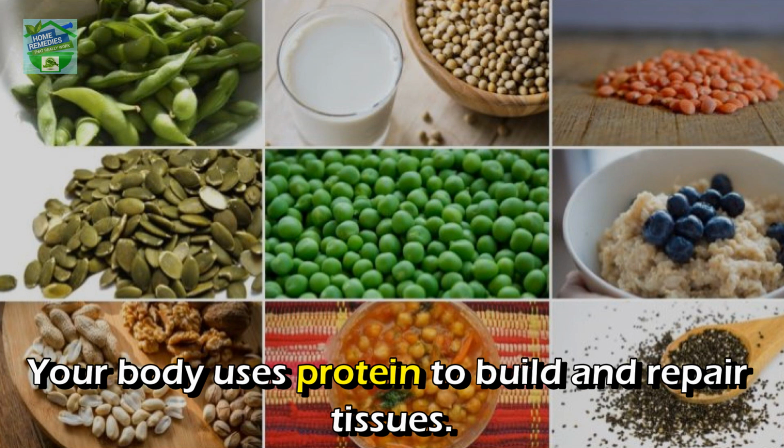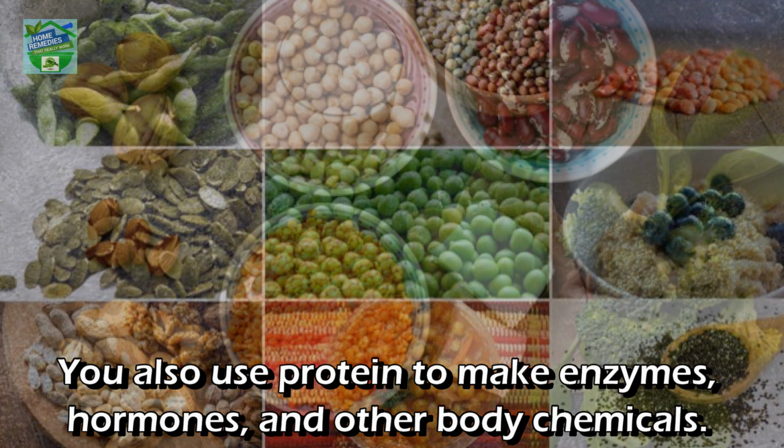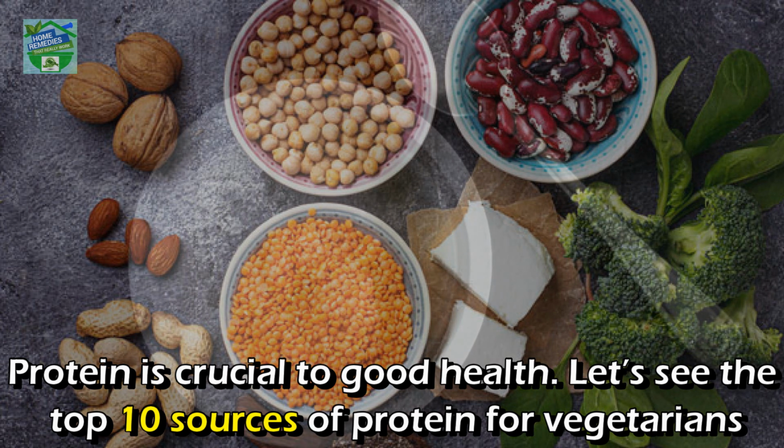Your body uses protein to build and repair tissues. You also use protein to make enzymes, hormones, and other body chemicals. Protein is an important building block of bones, muscles, cartilage, skin, and blood. Protein is crucial to good health. Let's see the top 10 sources of protein for vegetarians.